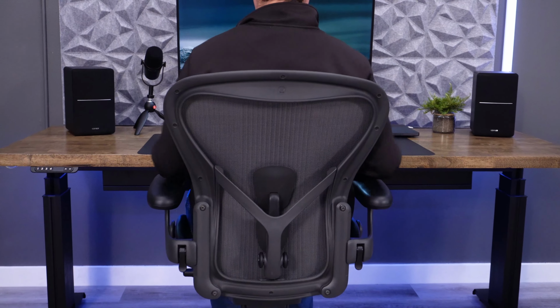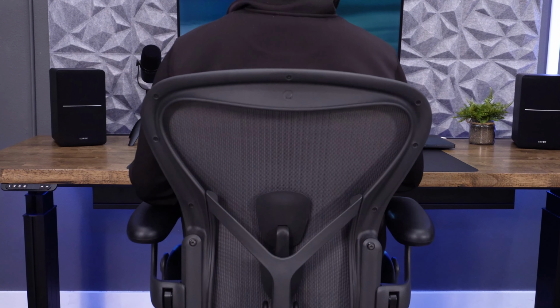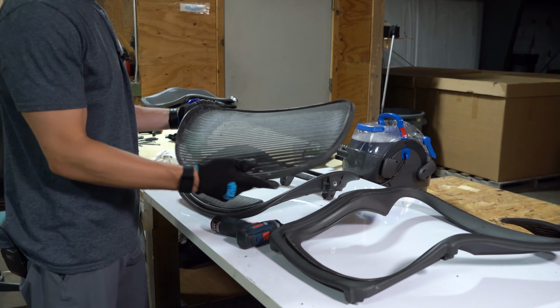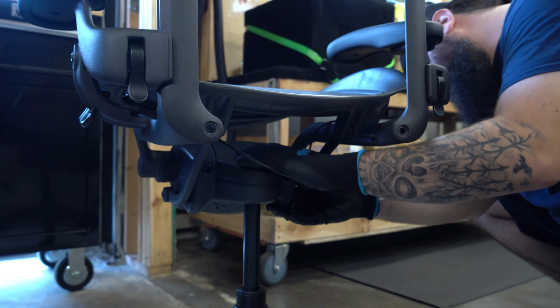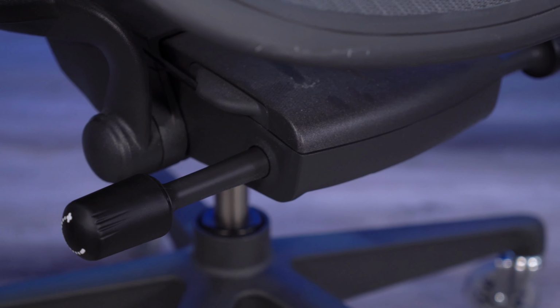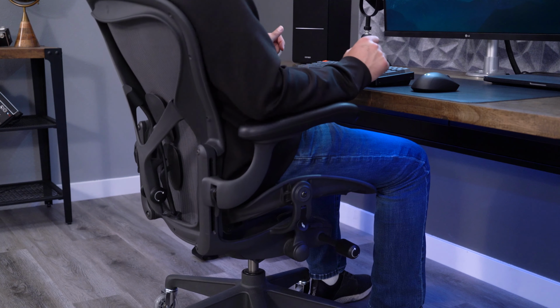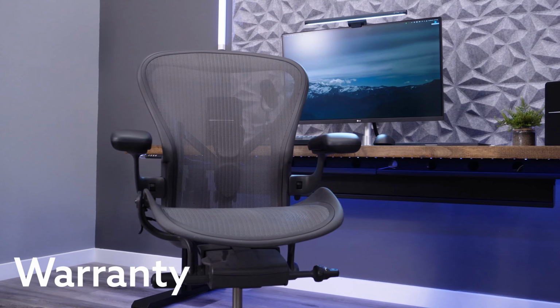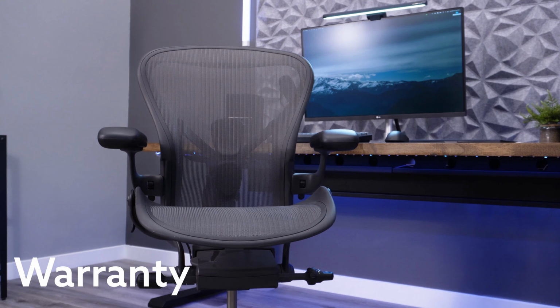We've seen Aeron chairs from the 90s still functioning today more than 20 years later. We are so confident in the build on the Aeron that we sell refurbished chairs that are 10 plus years old, and we still give them a 5-year warranty because we know they will almost certainly continue to perform. This truly is a chair that you can expect to last for 20 years. While the build on the Aeron is really high-end, it isn't immune to defects or damage.